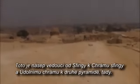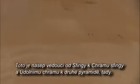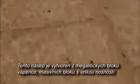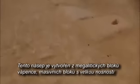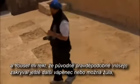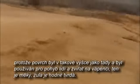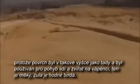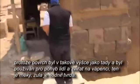This is the causeway leading from the Sphinx Temple, Valley Temple, up to the second pyramid here. And this causeway is megalithic limestone. Massive blocks of, in general, tonnage. And as Yusuf has told me, it probably originally had an outer layer of either limestone or maybe even granite, because you wouldn't want to make a surface like this that is going to be used for people or animals to move on out of limestone. Limestone's quite soft. Granite's super hard.